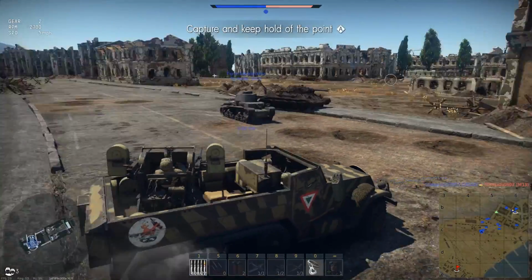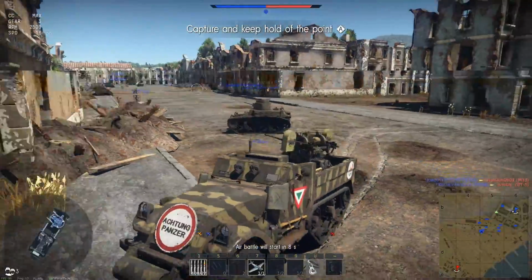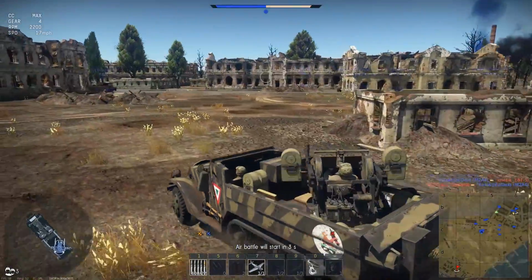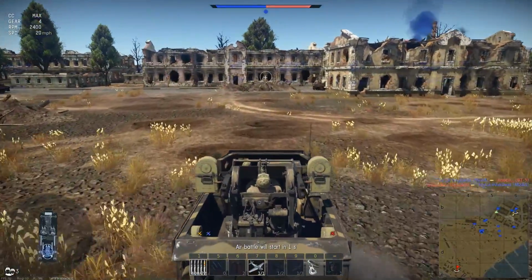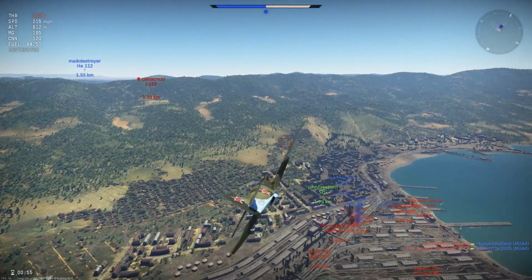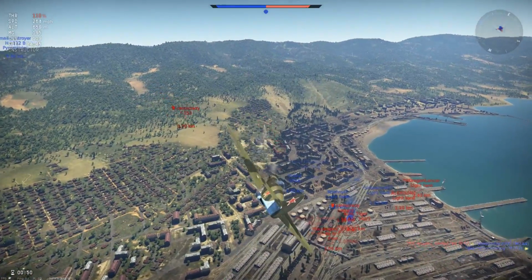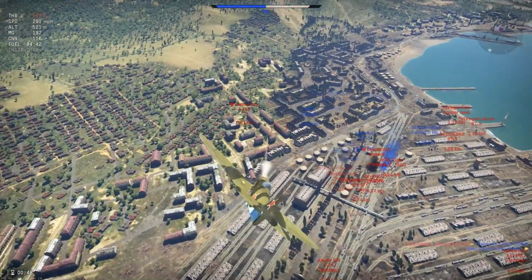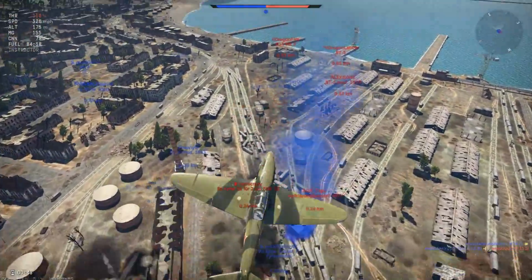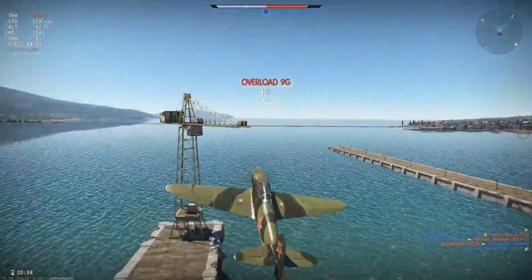Alright, we're back with the M13 motor carriage. We're going to shoot down some enemy planes. As you see, I'm going to get in this plane battle and hopefully destroy this enemy plane. They gave us a Yak. Yakety yak, don't talk back. Let's go! Light him up! Seriously. Thanks for the kill. Okay.